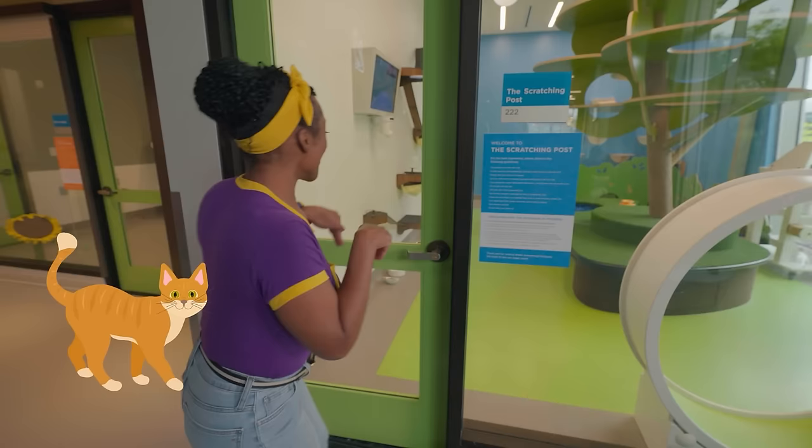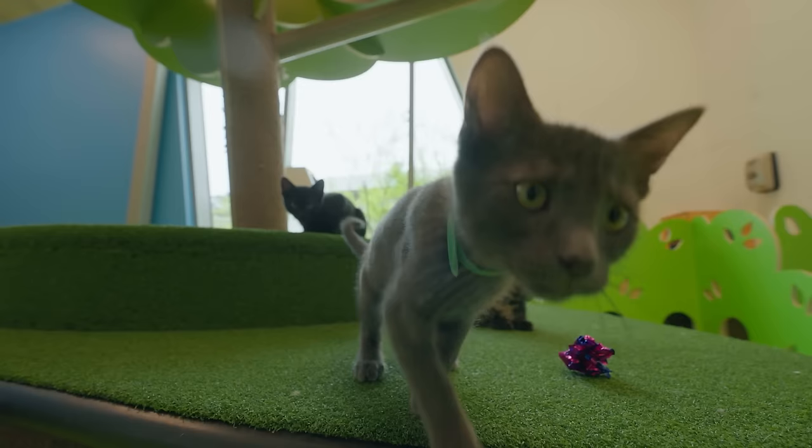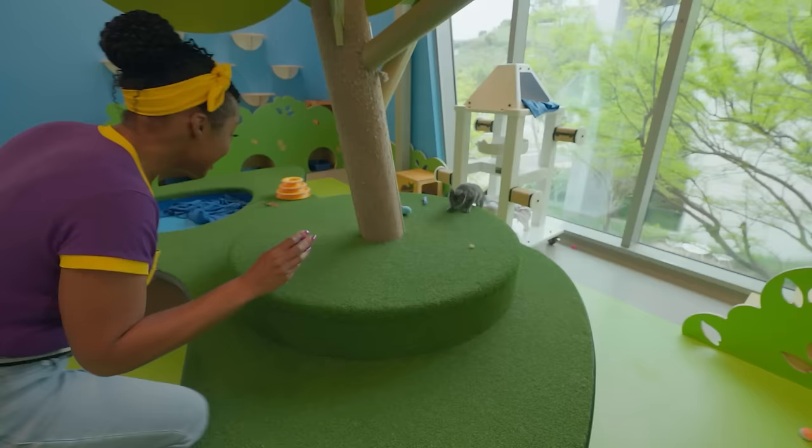Sound? That's right, a kitty cat. Meow. Oh, and there are kitty cats in here. Let's go say hi. Meow. Hey, you got a treat for me? Hand it over. Give it. Hello, friend. Would you like to play with this toy? Here you go.